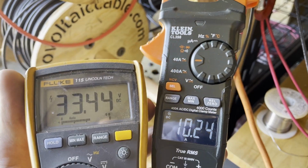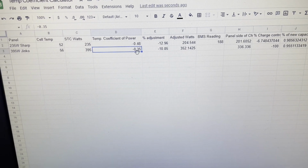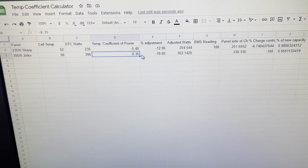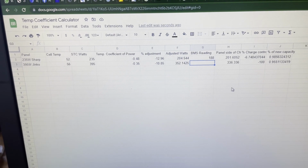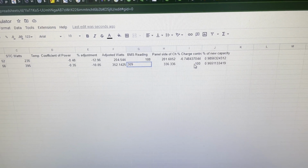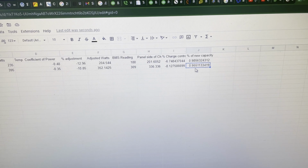So let's go plug that into our spreadsheet. So we were calling it 56 Celsius. This temperature coefficient of power, you'll notice that it's a little better on the Jinko. So it's supposed to perform better in hot weather than the Sharp. Our BMS was reading, oh gosh, was it 309? It was 309. And so, another number I wasn't really talking about, that's actually showing 95%.